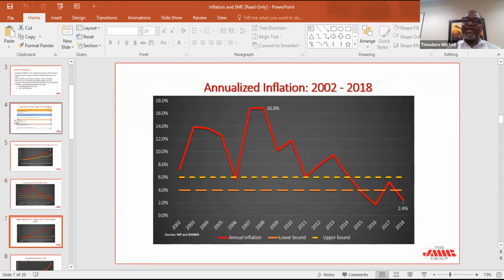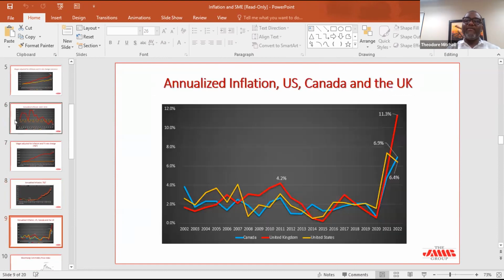What you see happening is, if you look at first world countries, they had not faced that kind of supply shock. You look at the graph for 2020, you see that steep rise in inflation for the US, Canada, and the UK.